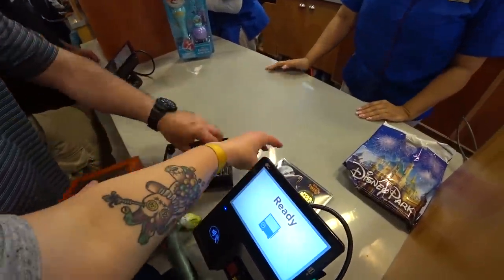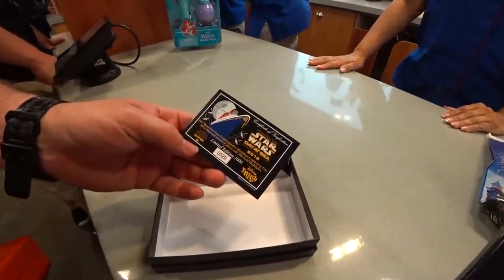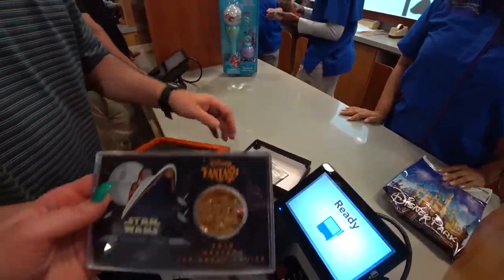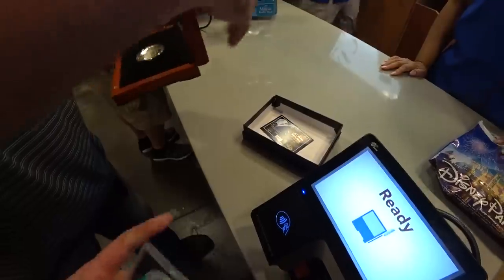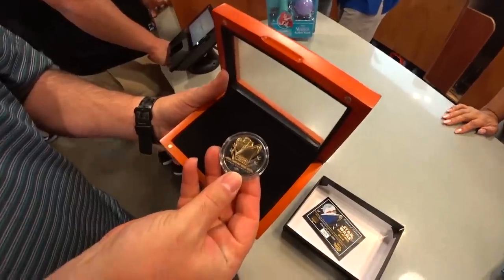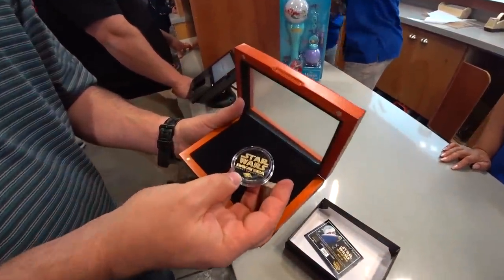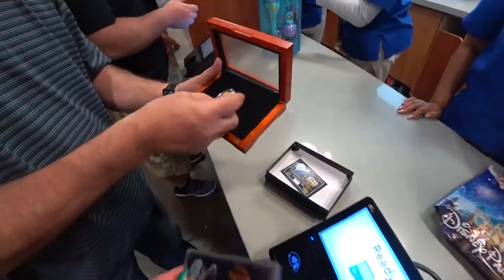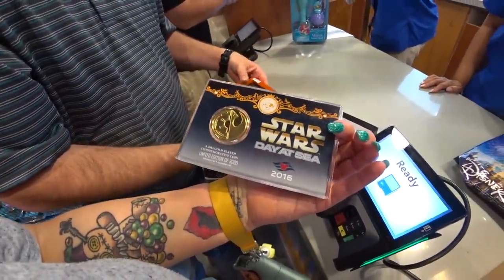While you do that, I'm going to grab this one. They're from the Disney Cruise Line. Got a card in there, limited edition, they're numbered. Wow, certificate of verification. It's from the Day at Sea, they had Star Wars Day at Sea. This is from 2016. That one's from 2018. That's gorgeous. Oh, wow. Beautiful. Wow. And on the back of it. That's gorgeous. And this one here from 2016 is a 24 karat gold plated commemorative coin, limited edition of 3,000.